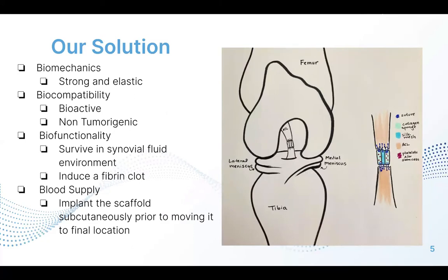So biomechanically, it needs to be strong in tensile and in bending, as well as have similar elastic properties to the native ACL. In terms of biocompatibility, it must be bioactive and non-tumorigenic. For biofunctionality, it has to survive in a synovial fluid environment and induce a fibrin clot. And for the blood supply, we will implant the scaffold subcutaneously prior to moving it to the final location so that it could become vascularized.